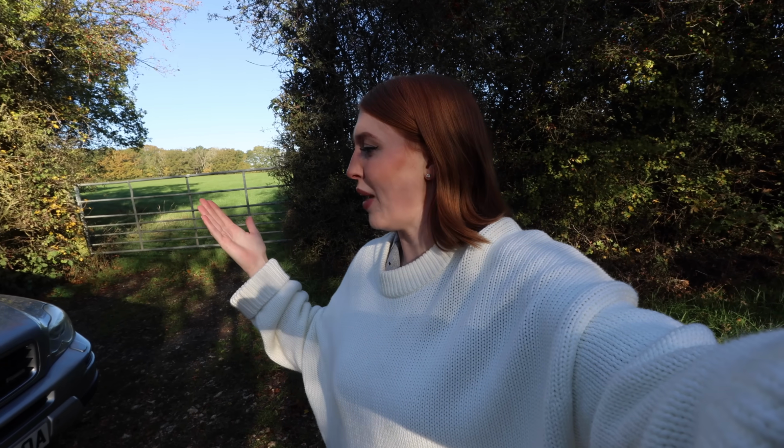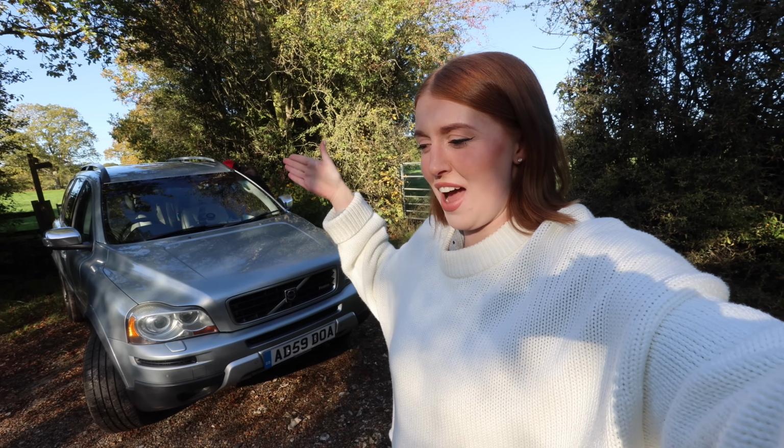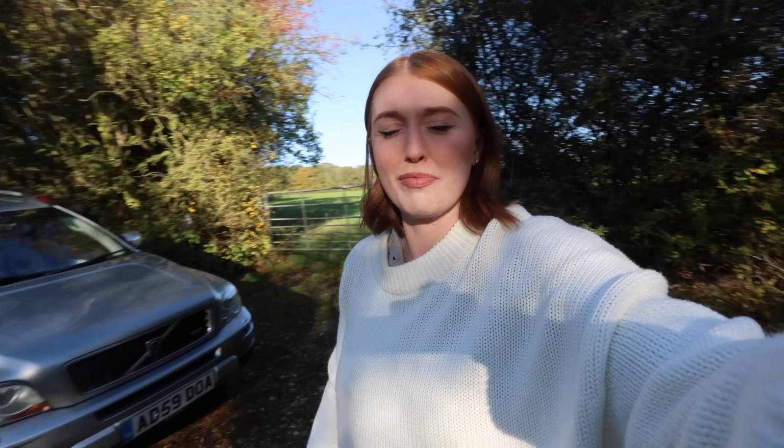You're wondering why we no longer own an L322 because you know how much I love them, why I'm now sort of in a relationship with the XC90 and have not got any intentions of going back to an L322 anytime soon. However, never say never, because if the right one comes up, it's going to take a lot for me not to go for it.